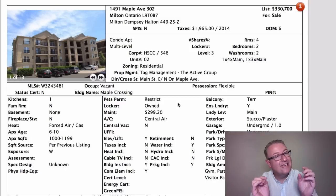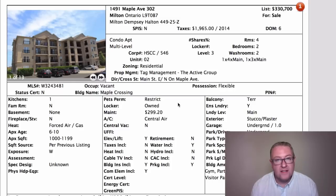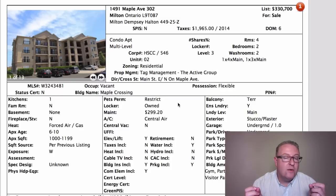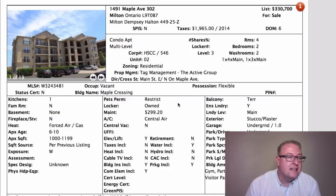Bank sales, my experience, they sound really nice. Everybody wants it. But I think what they want, the thing behind that is they want a great deal. And I don't always find that bank sales are a great deal. And there's not as many as people think.